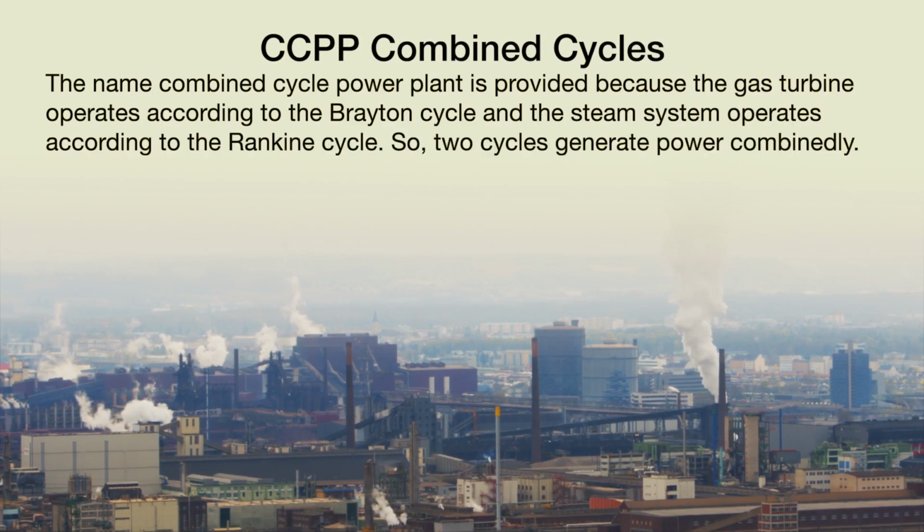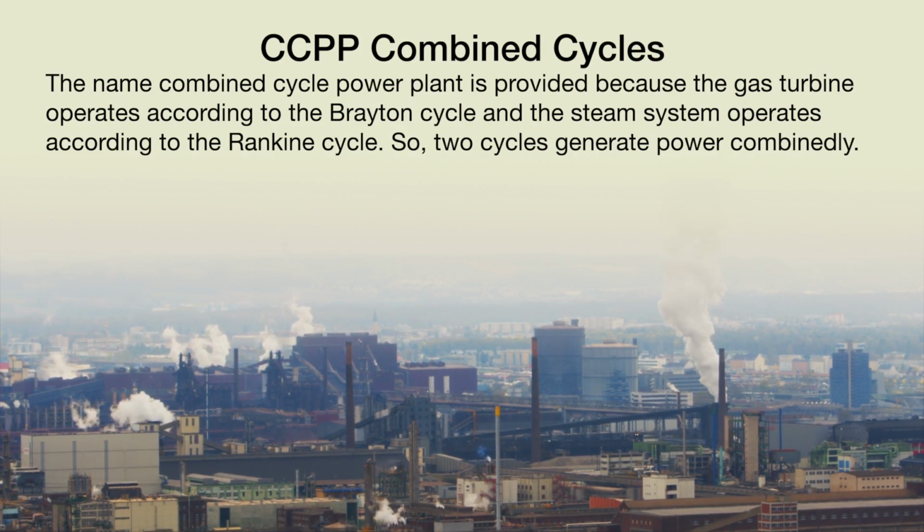So, that is why the name is provided, because the gas turbine operates according to the Brayton cycle and the steam system operates according to the Rankine cycle. So, we have two cycles which are joined to generate the power combinedly. As we all know, the gas turbine cycle works in a high temperature range. Once the work is produced by the Brayton cycle, the exhaust gas is routed to the nearby steam turbine for producing extra power by the Rankine cycle, which is shown in the following figures, how Brayton and Rankine cycles are combined together.